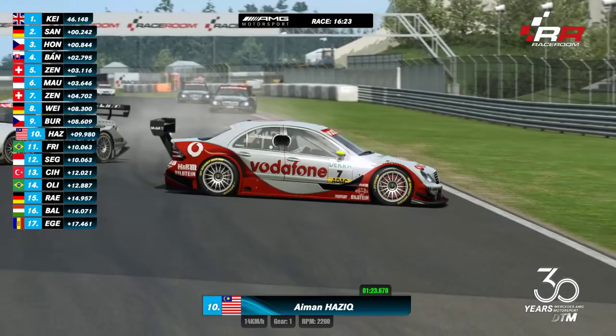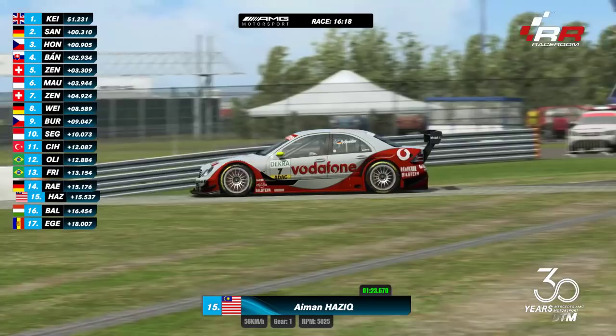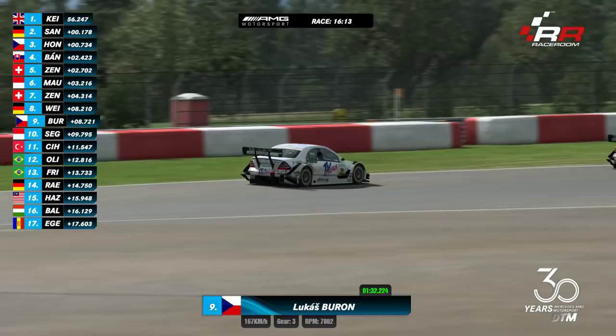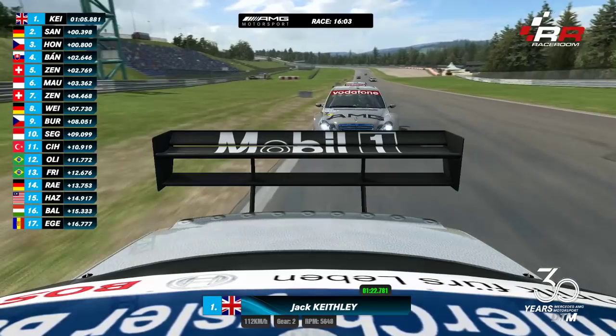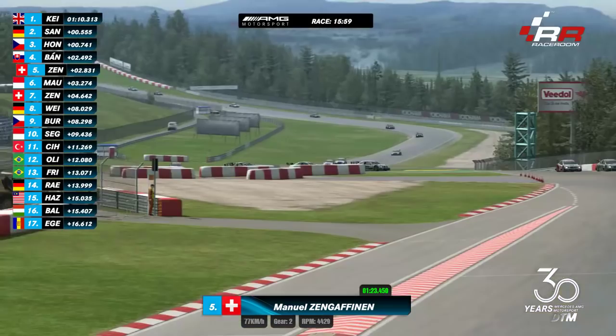When it looked like this, it was Frigotto who's gone into the back of Hazik, who was looking to go around the outside of Weiss and Puron there, and dropped way back down the order now. That's a real shame there for Hazik. Of course, if you wonder, is there going to be no repercussions? We do have a disciplinary committee, a few stewards looking at these races afterwards. If penalties need applying, then they will be applied.